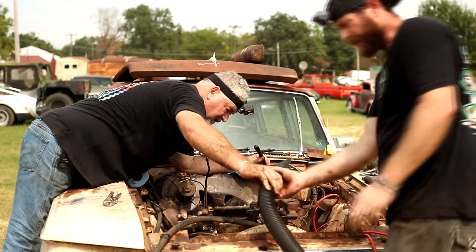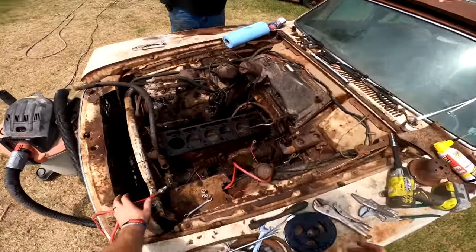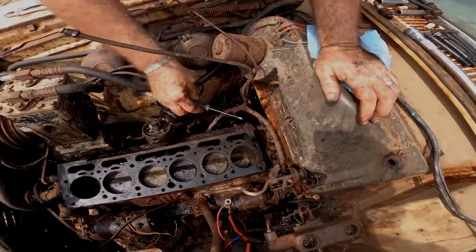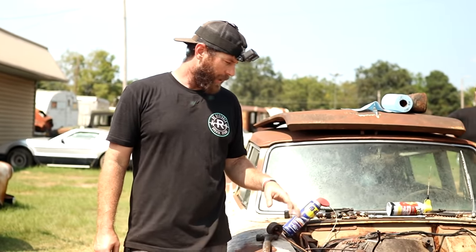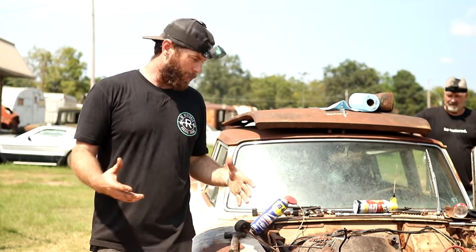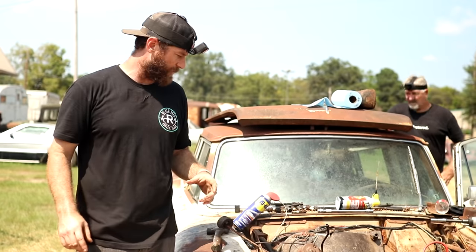That should work enough. That's a lot better than it was. It's got it at least where we can see pistons, not sludge. It's been a couple hours now that we've had this PB Blaster sitting in all these cylinders. Doesn't look like any of it has actually leaked down into the block, but we're hoping that it still got into those rings just enough to loosen them up just a little bit.